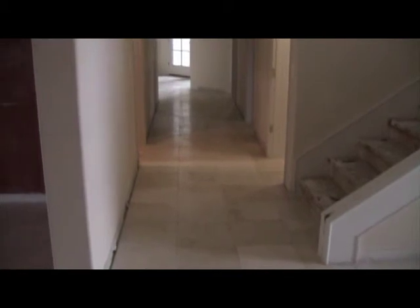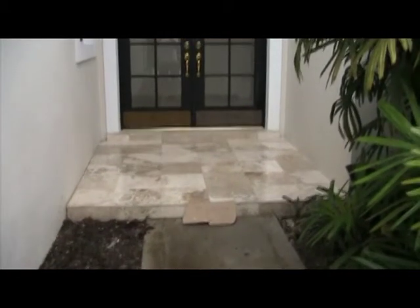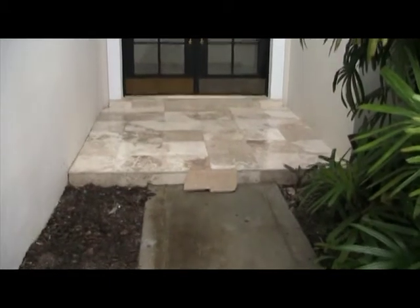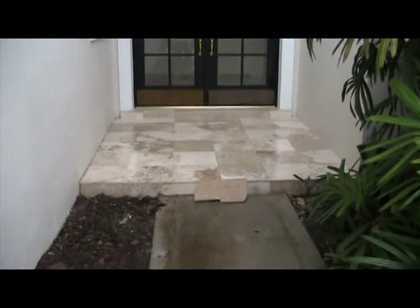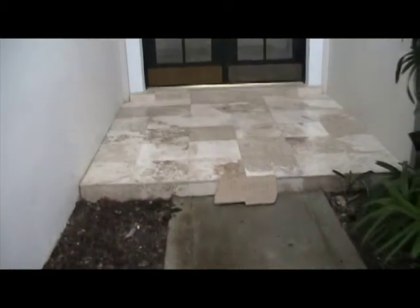Let's go outside and take a look at the front, actually the back porch first, and then we'll pan over to the front porch. Okay, we're outside. This is on the side of the house, and it's small. It's an entranceway, but we want to show you how nice that came also. Again, this is limestone. It's not marble. It has a lot of characteristics. Let's take a good close look at it. You can see how nice. See the character? Beautiful. Let's pan back.